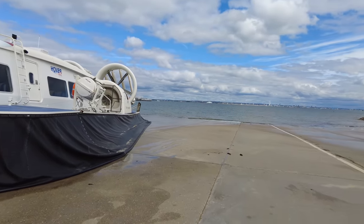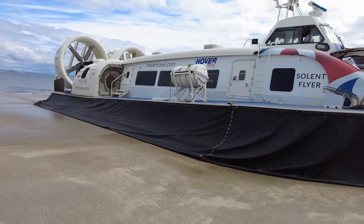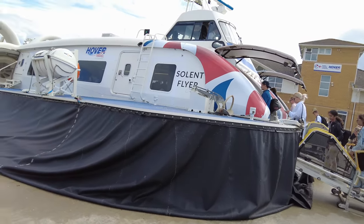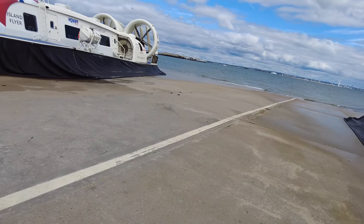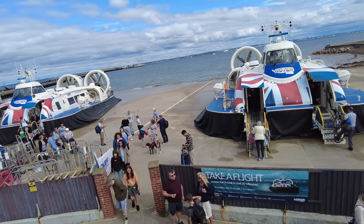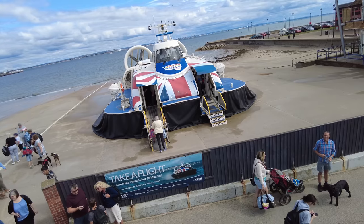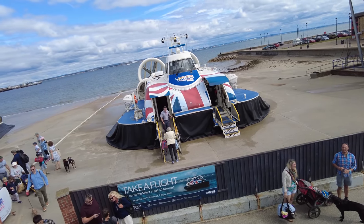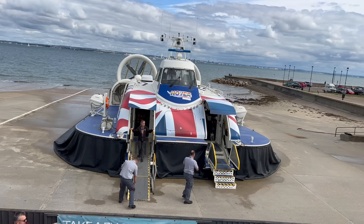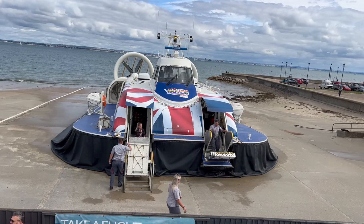Thoroughly enjoyed that. Really, really unique experience. Like I said, this is the only commercial hovercraft operating in the world. So it's definitely worth doing for the experience alone, even if it is a little bit pricey. Look, there's that hovercraft and there's the other hovercraft. They're the same. Hover travel.